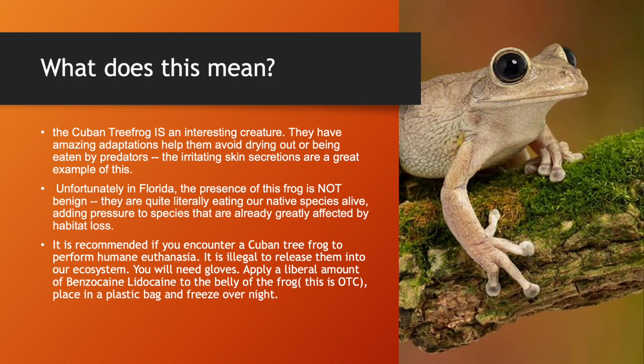And so, what does this mean? It means that the Cuban tree frog is an interesting creature. They have amazing adaptations to help them avoid drying out or being eaten by predators. The irritating skin secretions are a great example of that. But unfortunately, in Florida, their presence is just not benign. They're quite literally eating our native species alive and adding pressure to a species that's already greatly affected by habitat loss. It's actually recommended, if you encounter a Cuban tree frog, to perform humane euthanasia.